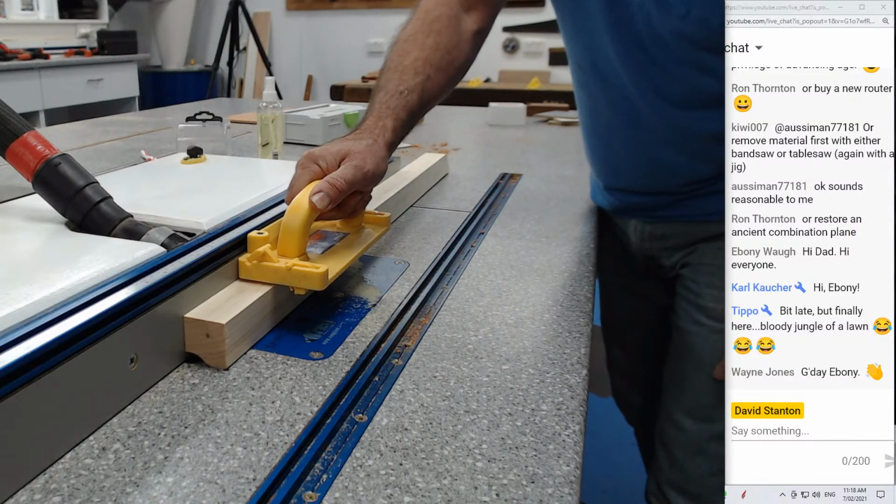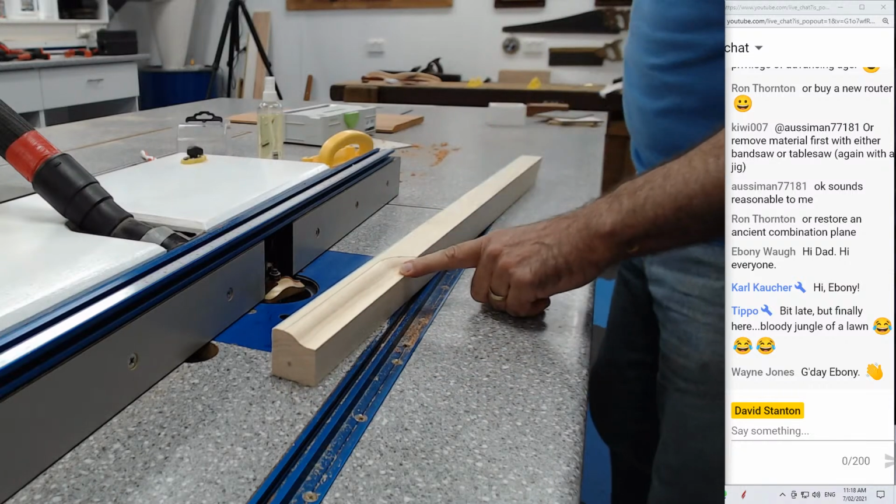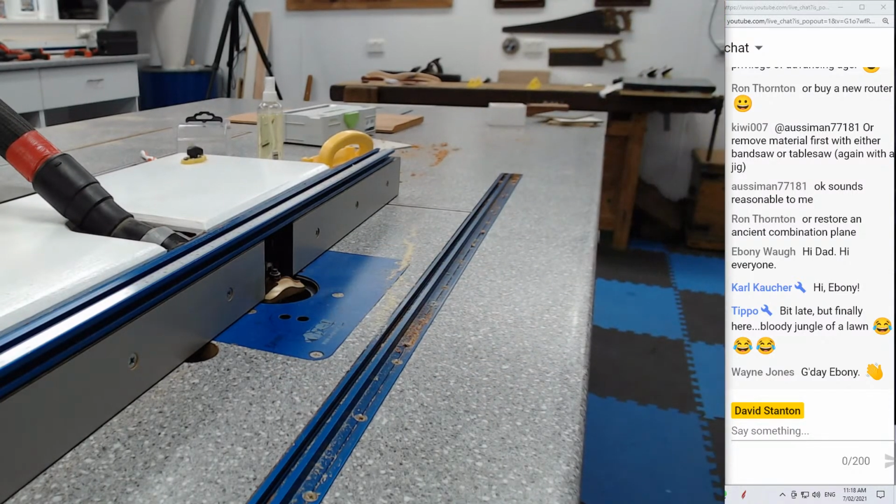About there. Stop. Take it off. There we go. That's the profile I've got. I'll take it over to the Capex and dock it off, and I'll show you what I'm going to do with it.